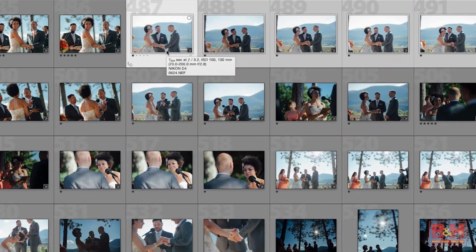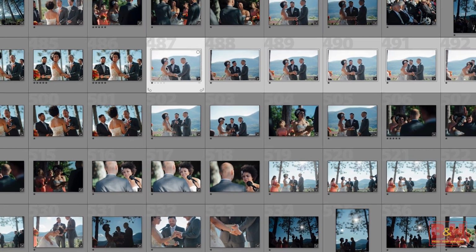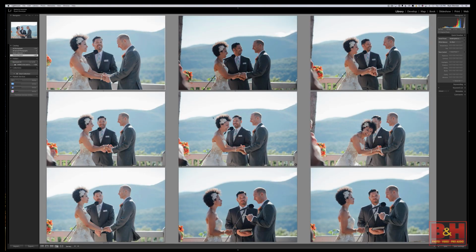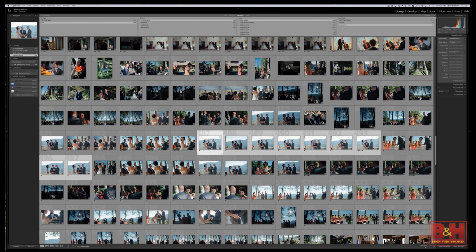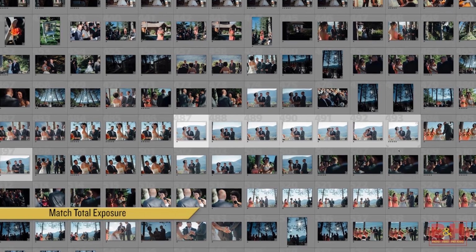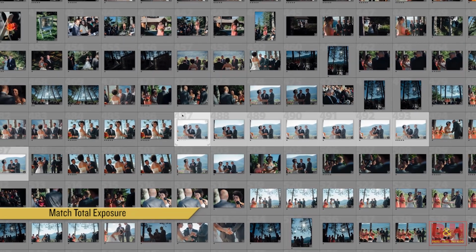And so some of these images will be a little bit darker than the others. So even if we just do a normal batch process, still you're going to have some images darker than others right here. So what we want to do is use this secret hidden Lightroom menu item to make all of these images exposed exactly the same. And that tool is called Match Total Exposures. Weirdly, you have to set up for it in the library setting.